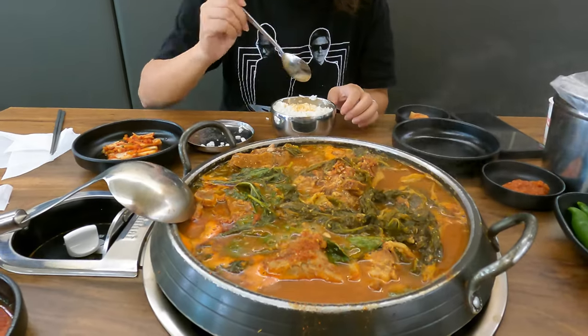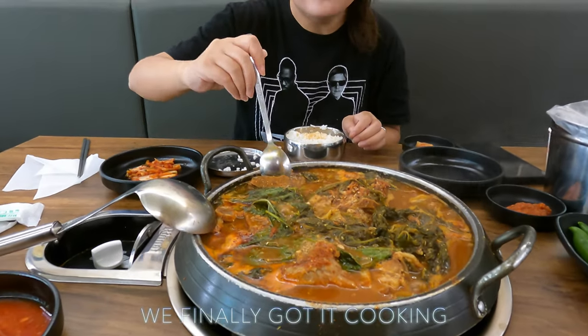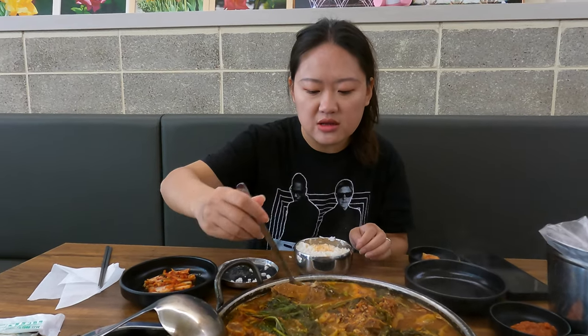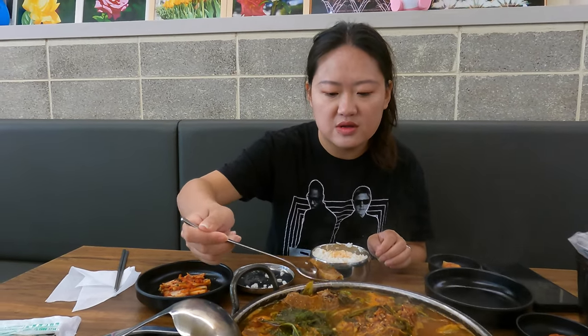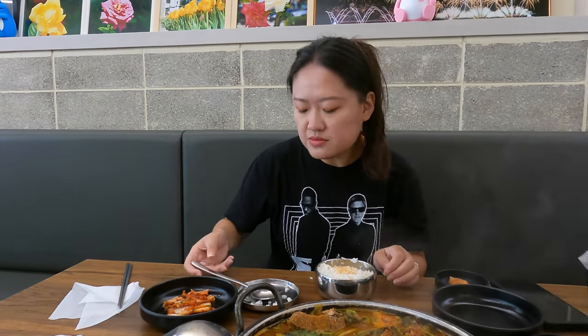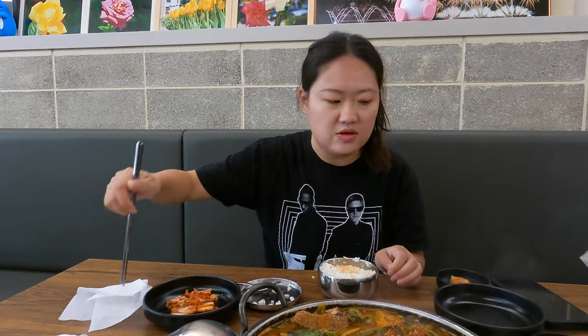Wow. The stove doesn't look like it's on. It's just boiled. We are starting to eat the meat. Oh yeah. Let's see what you think. I want to try the sauce. Some ssamjang? Yes. Looks good.